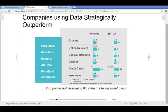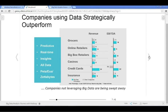For example, when was the last time you picked up a Yellow Pages? You don't, you just Google it now. And big bookstores like Borders and Barnes & Nobles are being completely put out of business by tech startups such as Amazon. And who here remembers when Amazon was just a bookstore? Companies that are using data strategically have a competitive advantage, and in fact it's actually a sustainable competitive advantage.